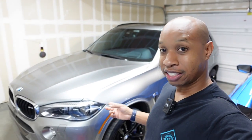I have something very exciting. The X5 M, I'll be putting it to the max, put it that way. And when I say max, I mean its towing capacity. This would have to be probably one of the highest weight things that I've towed with the X5.